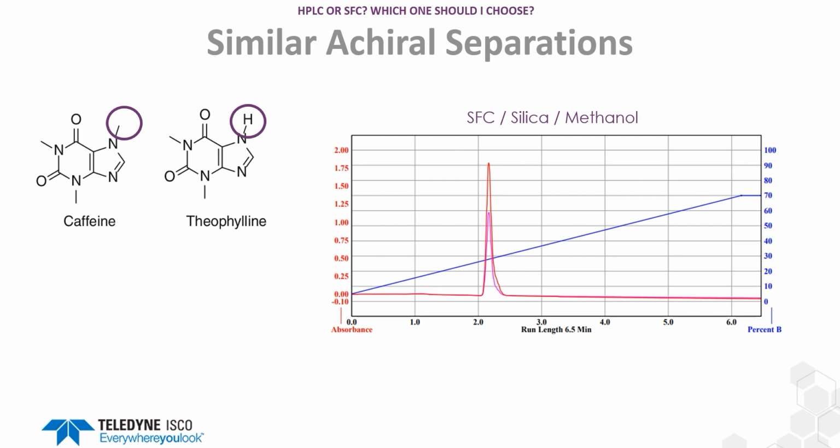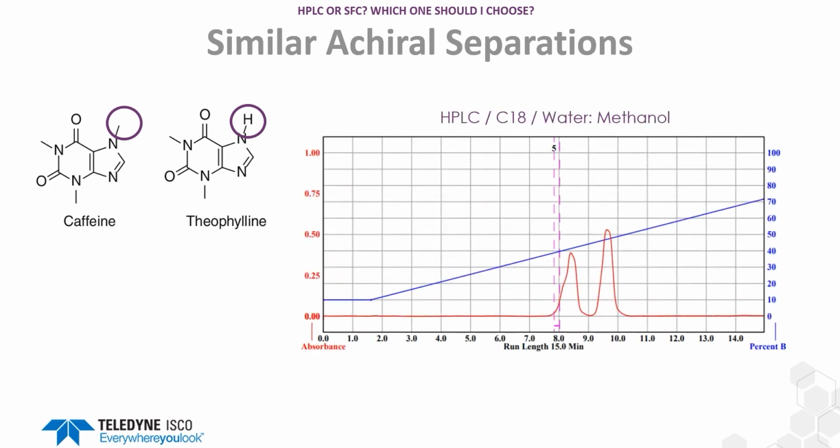But the nice thing with HPLC, again, is we're able to use a C18 column, we're able to use reverse phase, and with SFC, we're not able to use reverse phase quite yet. So here we're going to do a gradient of going from 10 to ultimately 100% of our co-solvent. I ended this run at 15 minutes, but that gradient was going to continue all the way up to 100% of our B solvent. But you can see with the HPLC running in reverse phase, we're actually able to distinguish between these two compounds, and we're also able to get baseline resolution between caffeine and theophylline, and that's going to allow us to have really good fraction purity. And that's exactly what we would like to see when we're trying to separate two different compounds.